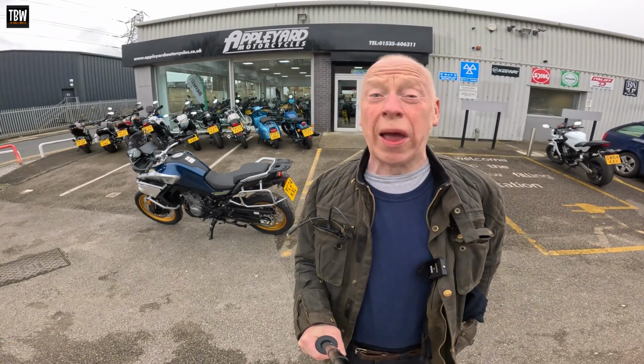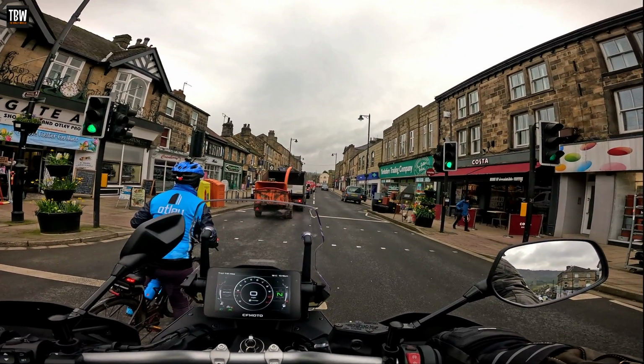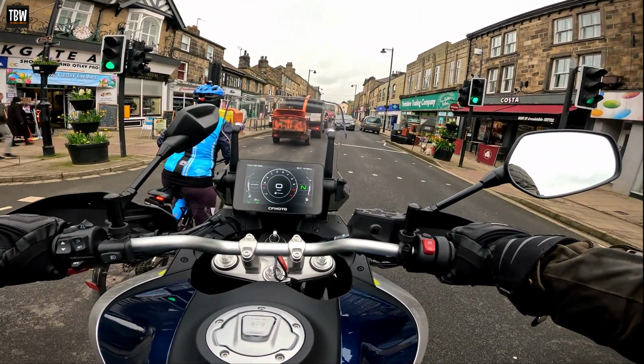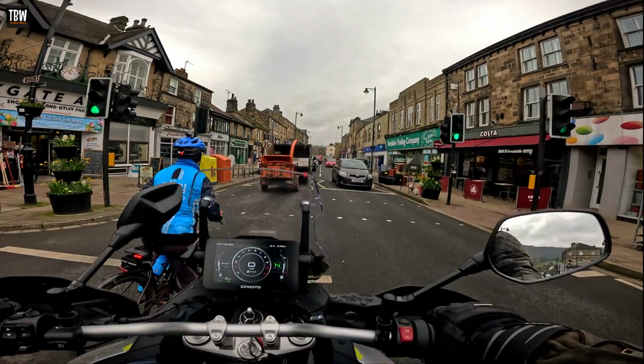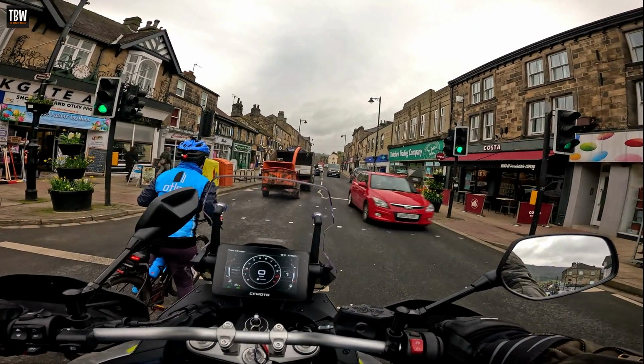Alright, let's climb aboard and see if the CF Moto 800 MT cuts the mustard. Right, okay, here we are aboard the CF Moto 800 MT, and we'll just see what this bike is like in traffic here in the middle of a busy Otley.